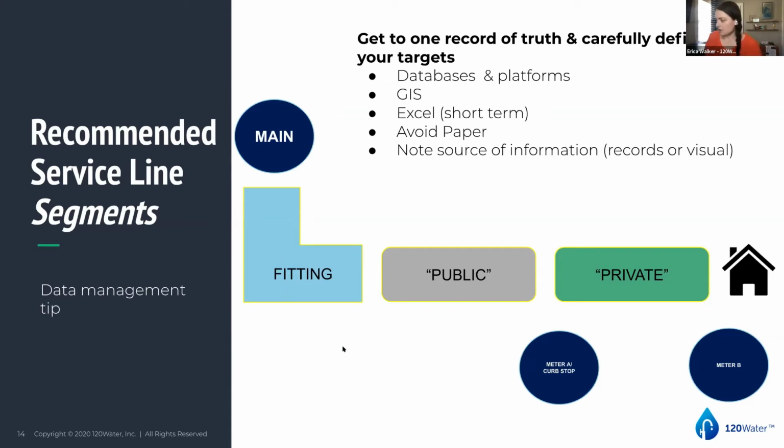Last little data tip here. So we've talked a lot about how to define a lead service line. When it comes to categorizing this asset, it can get kind of complicated because it's not like it's one pipe, right? And so this is the way that we break up the service line components. And this is a way I would recommend that you all do it as well.